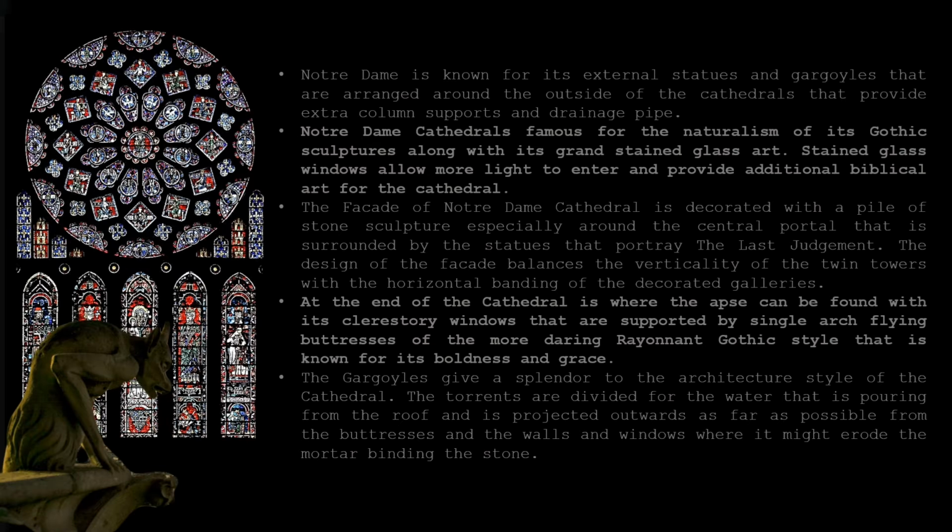The Notre Dame Cathedral is famous for the naturalism of its Gothic art sculptures along with its grand stained glass art. The stained glass windows allow more light to enter and provide additional biblical art for the cathedral. The facade of Notre Dame Cathedral is decorated with a pile of stone sculpture, especially around the central portal that is surrounded by statues that portray the Last Judgment.